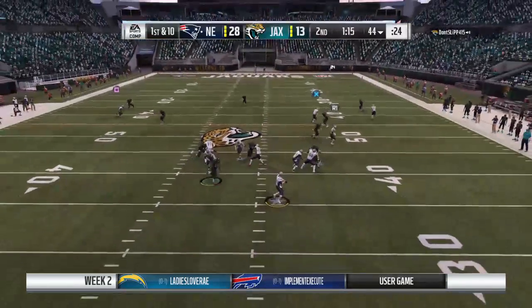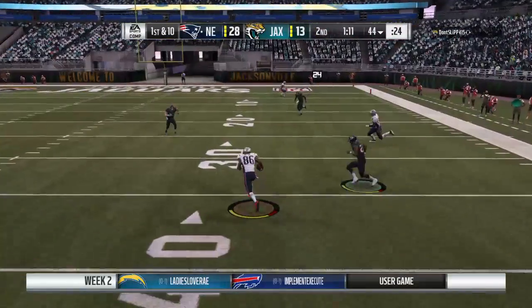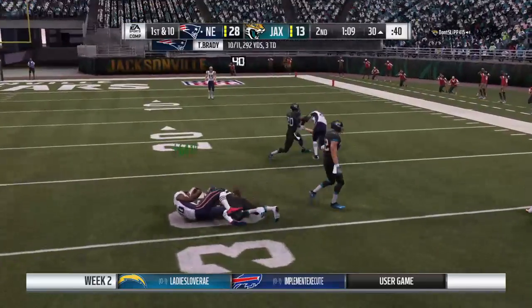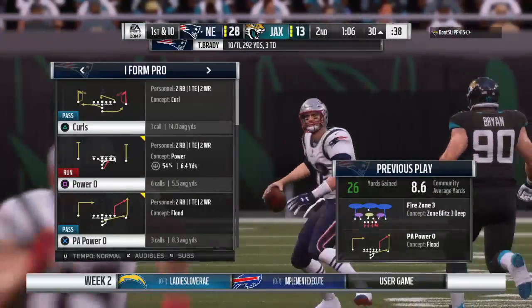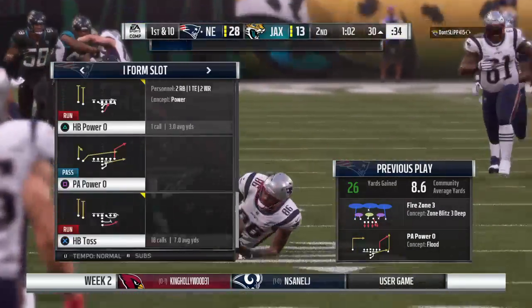They go play action here on first down. Flushed out right. Bryant with a catch on the right side, and he's brought down after a good gain. A good pickup there, 26 yards.